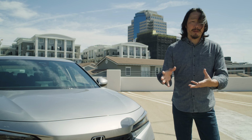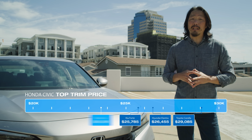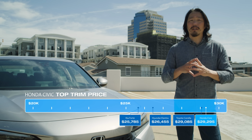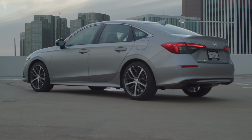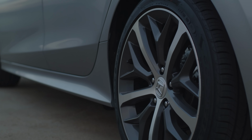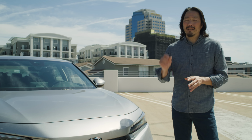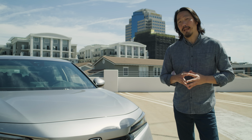So how does the Civic stack up against the competition? Well, compared to the top trims of its closest rivals, it is more expensive. $3,500 more than a fully loaded Kia Forte, and a couple $100 more than the top-of-the-line Toyota Corolla. It is worth noting, though, that you get a few more features with the Honda than the Kia. As far as power goes, the Civic Touring makes a little more than the Hyundai Elantra, but a little less than the Mazda 3 and Kia Forte.